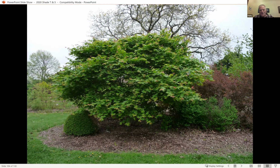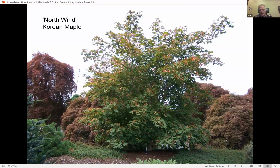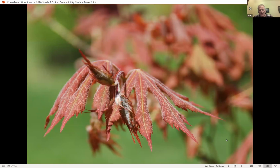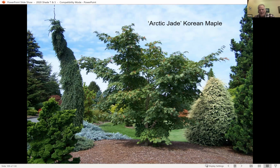Northwind is another one of these crosses, Korean with Japanese maple, and it's supposed to be a little more vigorous. This is out of Iseli Nursery, and that picture of that plant is probably about 15, 20 feet tall. Red new growth, red fall color. Arctic Jade has green new growth, and then again red fall color. All of these would be totally hardy in Wisconsin, unlike Japanese maple.